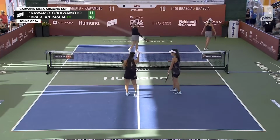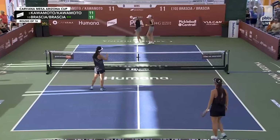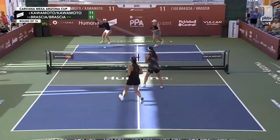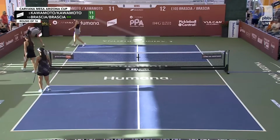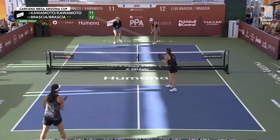Just man alive, the power from Maggie, and touchdown, says Mary Brascia. Yeah, unreal forehand counter for Maggie Brascia because she was in big trouble. Oh no, and the clank again. So that is the occasional problem with the two forehands in the middle. Here we go, game point number 2 for the Brascias.